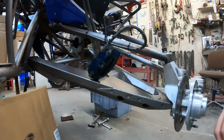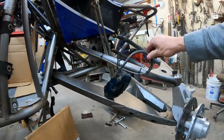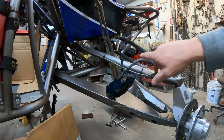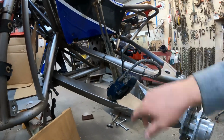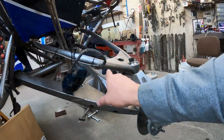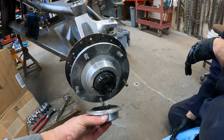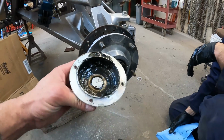So now we just take that caliper and move it around and zip tie it up to the arm. The reason we do that is just to not put any kinks in that brake line. So it keeps it out of the way from what we're doing, but not damaging any of it. Okay, so now we got this outer cap loosened up and you see we get to the grease.